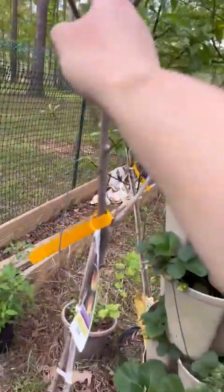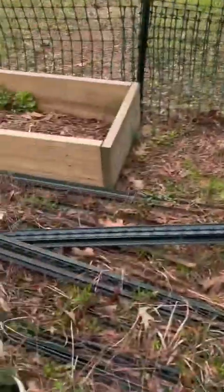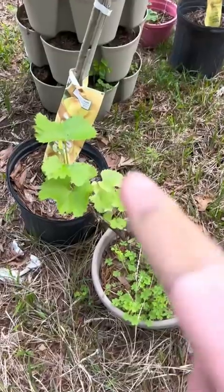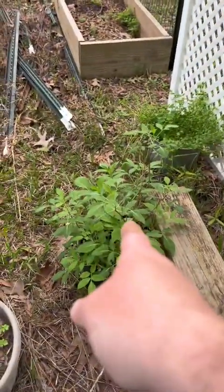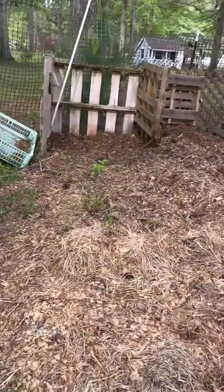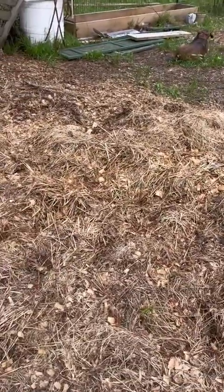So I'm pretty sure this peach tree died, but this one's alive. Okay. That one's almost ready. I think this is a grapevine. Elderberry. Bed's not filled in. That was my old compost area. Well, I mean, it still is, but he's been dumping here.